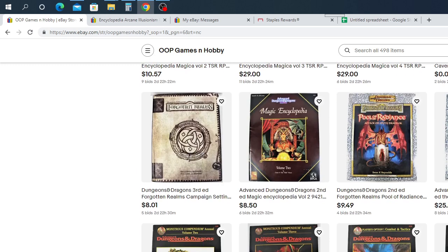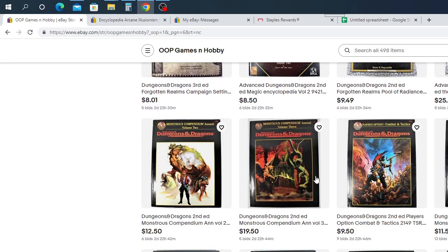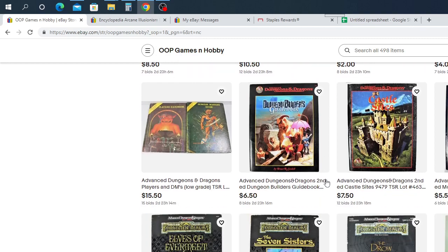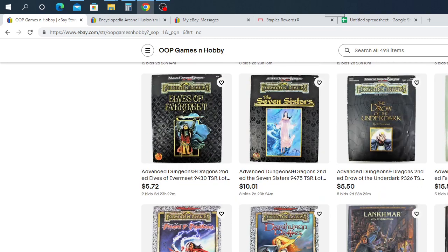We've got a Forgotten Realms bunch. There's the second edition books coming up a little later on this week. More of those second edition little books.